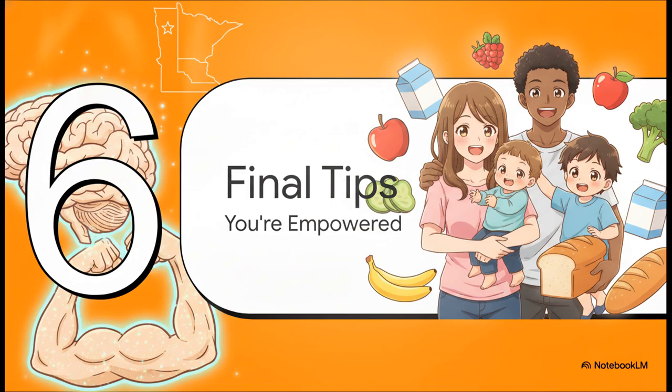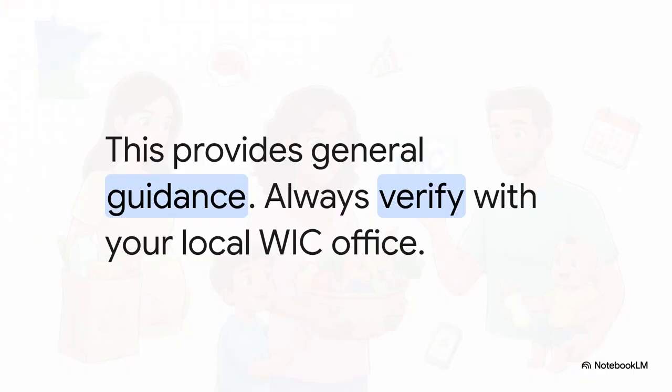Section 6, Final Tips and Disclaimer. You're empowered. WIC really is such a powerful tool for healthy child development. As we wrap up our time together, please note this important disclaimer. This explainer provides general guidance based on available information and does not substitute for official advice from WIC agencies or professional consultations. Always verify with your local office for the most accurate and specific advice.